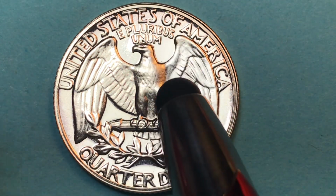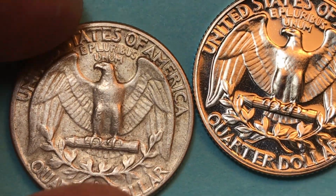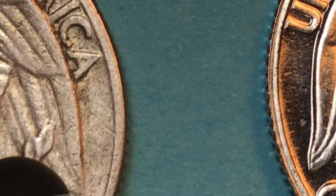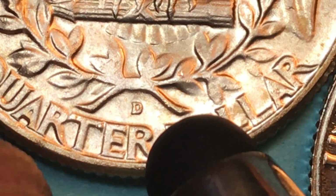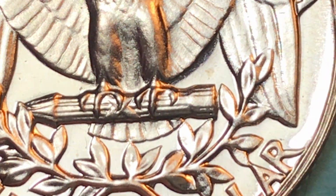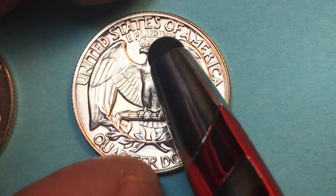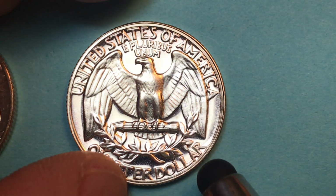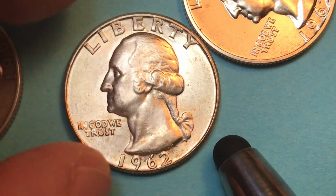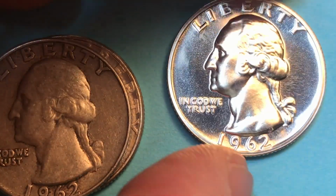But what we need to do is compare the back of this with the back of a regular quarter, and that's why we have our regular business strike. Unfortunately, it looks like we have a business strike. Oh, no, this one's from Denver. We don't have a Philadelphia business strike. We only have a Philadelphia proof strike. So what we need to do is find this and this on a coin that looks like this or this. And that's how we would know whether we have the Type B reverse.